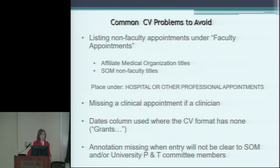So if it says something about Karmanos, the Detroit Medical Center, something about your department, so if you have a leadership role in your department, it would not go under your faculty appointment. Typically, it's going to go under hospital or other professional appointments, even if you're not a clinician. A clinical appointment, if you're a physician, does go under this section of hospital or other professional appointments. And so we typically find that many faculty will omit the fact that they are an attending physician at Harper Hospital, Hutzel Hospital, the Detroit Medical Center, Sinai Grace, whatever institutions that they are currently an admitting physician. So those should be under hospital or other professional appointments.